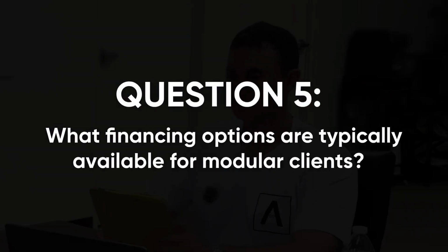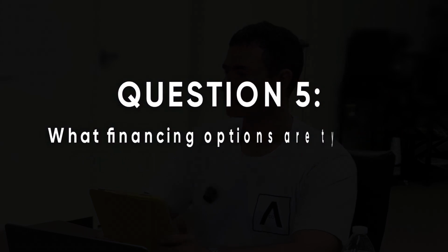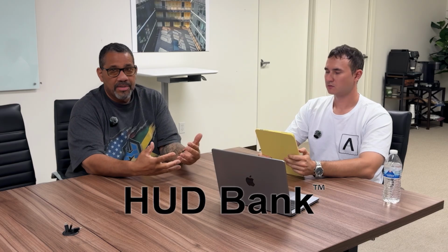The next question is, what financing options are typically available for modular clients, and do you find banks understand this type of construction well? So there are quite a few financing opportunities out there for modular. Not all banks understand it. For example, HUD, a lot of the larger projects are financed by HUD. HUD is just getting an understanding of modular, but a lot of the issues with modular that's driven off some of the traditional financing has been that most modular companies require a large down payment. Like on our side, we don't.